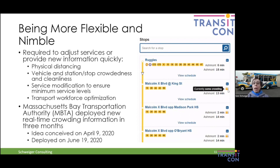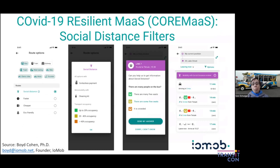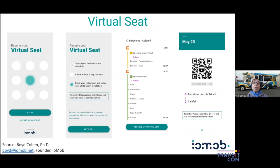That would never have been possible without technology before. Couple of other examples. One of the many technology platform companies out there at the beginning of the pandemic in the European Union area, and now it's been transferred here as well, is putting things together for passengers like social distancing filters. Am I about to get on a train that is jam-packed and I don't want to get on that train? Technology was put in place to do that.